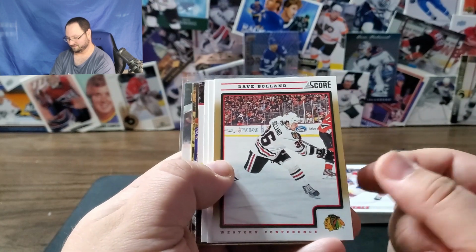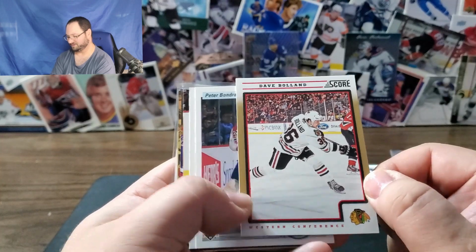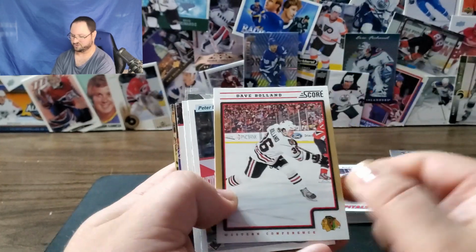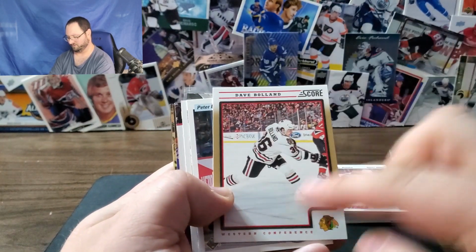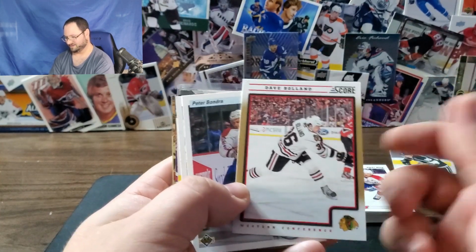Dave Bolin. So they score gold. I don't know if I mentioned this in the past, but I think they should have put the gold around the whole border instead of just right here. Like, you guys running low on ink?